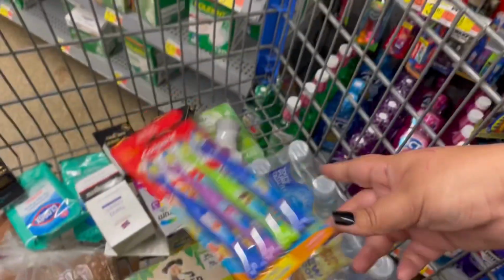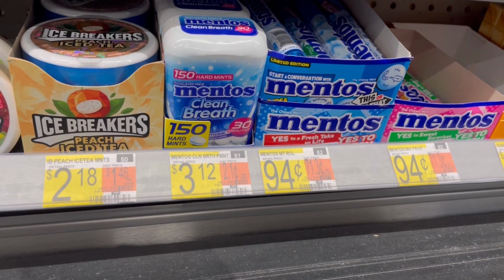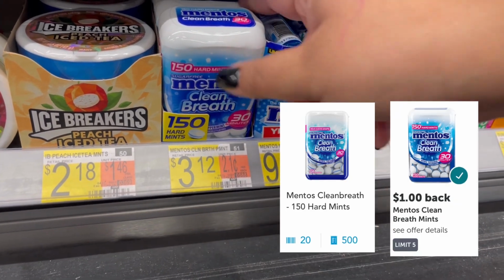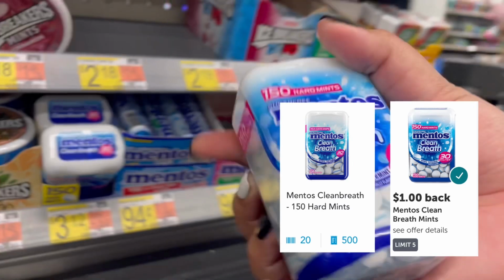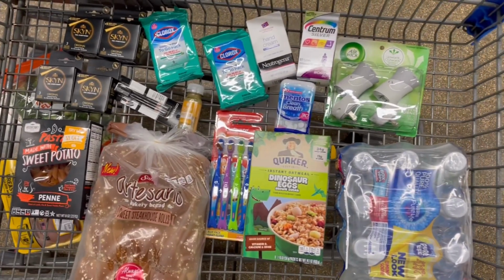And the last thing I grabbed were these Mentos Clean Breath Mints. They are marked 3.12, but they were 3.27. Ibotta is giving us back $1, and Shopkick is giving us back $2, making it just 27 cents. And this is everything that I purchased today.